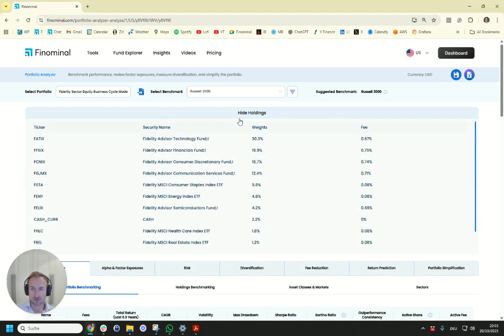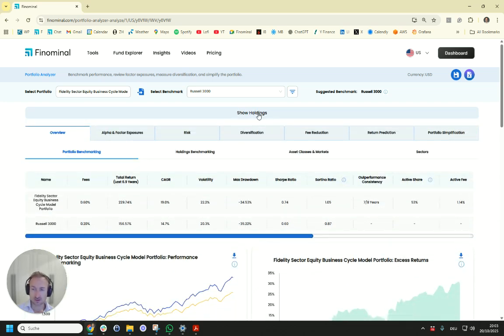Now, if you look at the portfolio, we do see that this is comprised of, I think it's around 11 funds and ETFs. They're all from Fidelity. And we see there's an overweight in tech with 30%, financials with 20%, followed by consumer discretionary with 17%. If you look at the fact sheet of Fidelity's model portfolio, we do see the Russell 3000 as a benchmark index. And that's actually the same benchmark that our tool is suggesting.